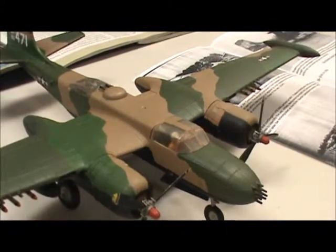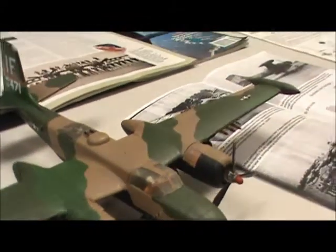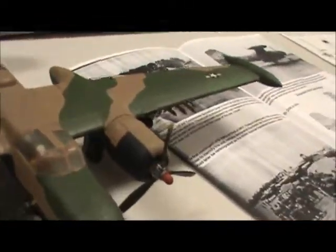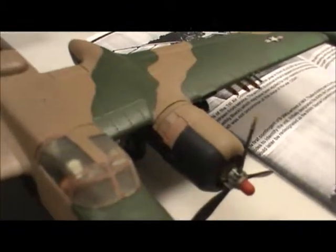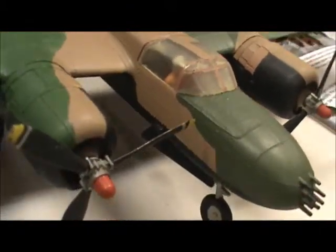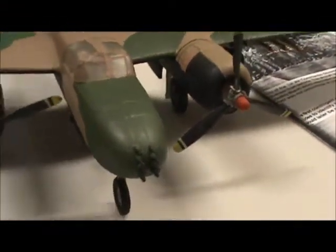When he says old, he means anybody under 50 is younger than that model. Yeah. So this model is about as old as some of us. And anyway, this is how I had him painted, because it was an A-26 and now it's a B-26K. An A-26 is an A-26 is an A-26.